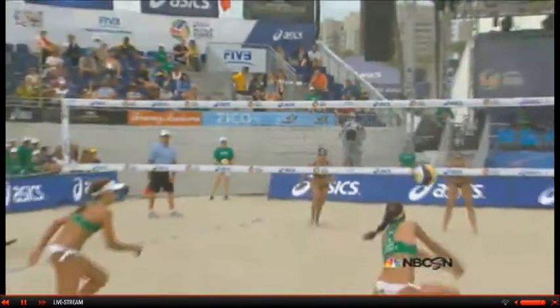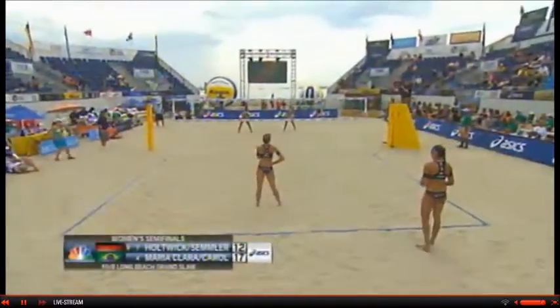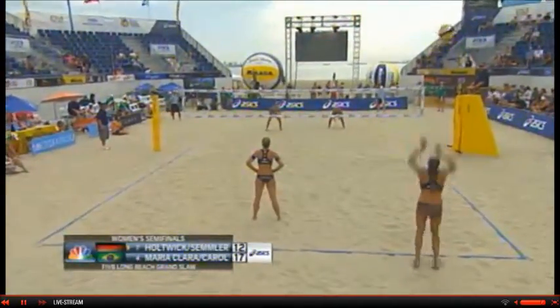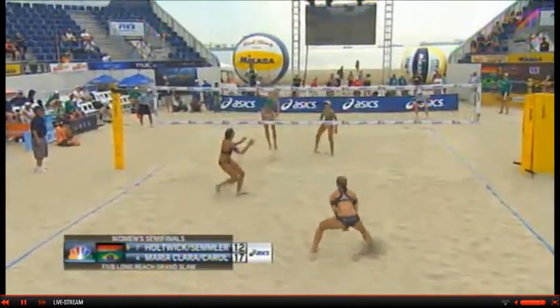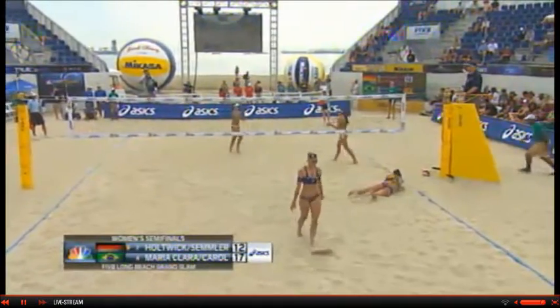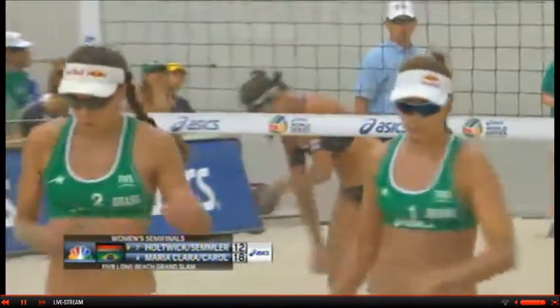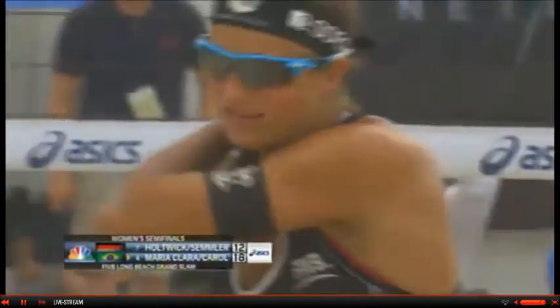Tough jump float serve. Semmler once again. Good dig, Holtwick. Oh, that was unlucky. Semmler trying to get some speed across the sand. It's not easy. This sand is quite powdery on the top surface, and you can lose your footing.